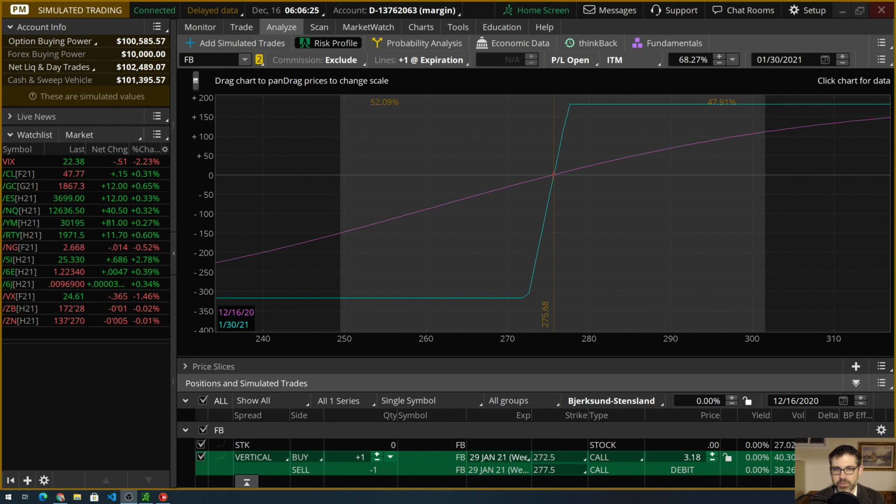On screen, you see the risk profile. So I'm getting way ahead of myself here so I can save some time. We're looking at the weeklies, the January 29th weeklies, and you're going to be long the 272.50 call and short the 277.50. It's $5 wide, right?